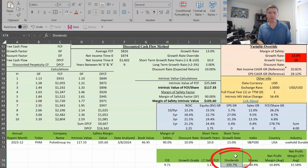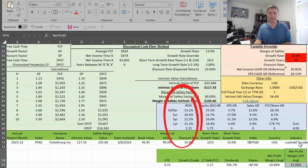As we mentioned, dividends have been growing over the past 10 years, just below 200%. So great sign there. And then shares, actually down a little over 40% over the last 10 years. So as I mentioned, this really helps with these EPS, buying back shares. And then net profit margin, I typically like seeing over 10%. We can see they've achieved that for the past 10 years, and actually for the last 3 years, averaging over 15%. So great signs here. And one other thing I like to look at is return on invested capital, a very important data point for investors. And I like seeing over 10%. We can see they're well over that for these periods and many times over 20%. So overall, great signs here.